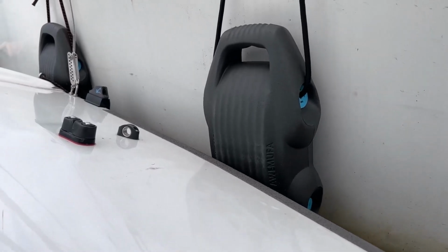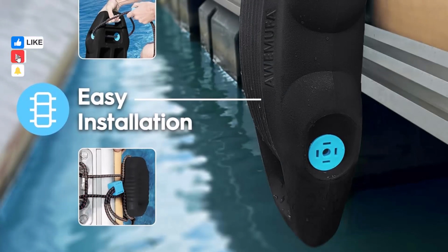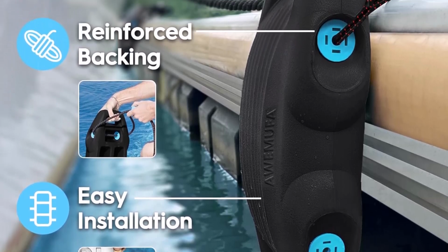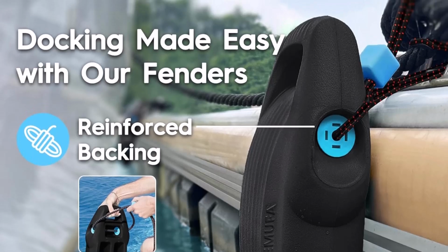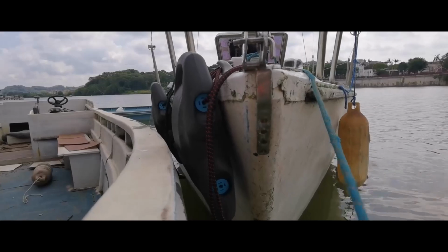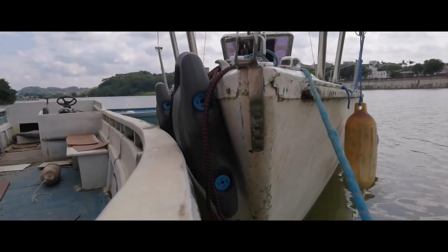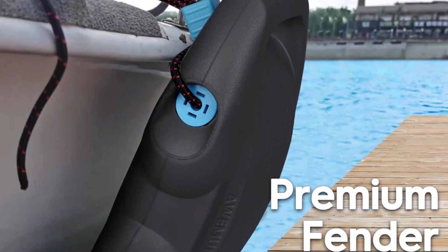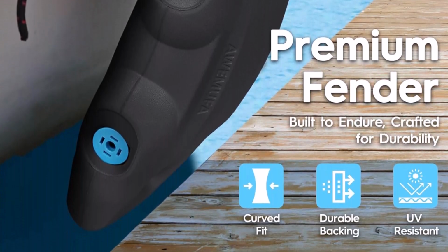more. Beyond their functional benefits, AWEMUFA places a strong emphasis on customer service, providing a clear support process for post-purchase assistance. This commitment to after-sales care adds value, especially for boaters who appreciate responsive support. With their innovative design, robust materials, and ease of installation, these bumpers are perfect for those who want both efficiency and an attractive appearance at the dock. They not only protect your boat from damage, but also add a touch of style to your marine setup, making them a premium choice for discerning boat owners.